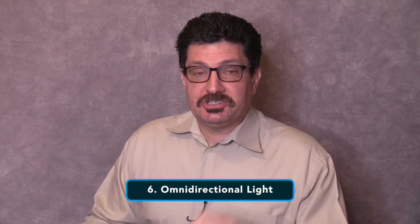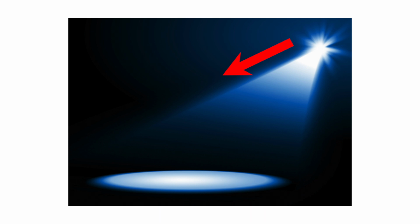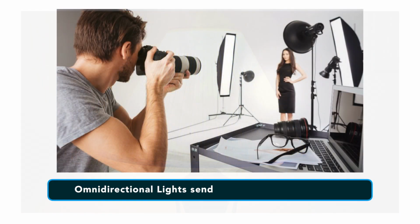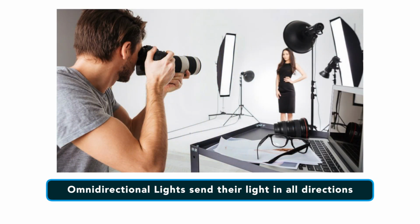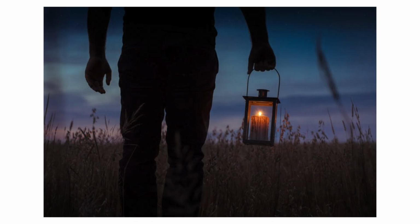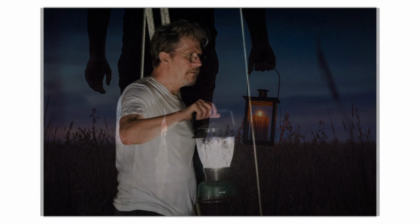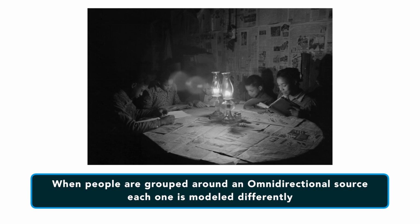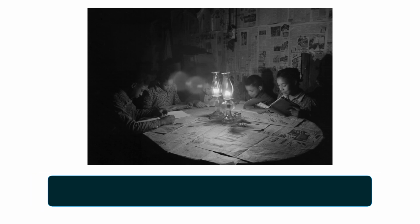Number six is omnidirectional. Most film fixtures shed their illumination in broadly one direction. But of course, most light sources in day-to-day life aren't that discriminating, throwing rays of light all around in every direction. Omnidirectional lights send their light in all directions as well. They create very interesting images, particularly when they are handled, such as an actor holding a lantern walking around at night, for example. When people are grouped around an omnidirectional source, each one is modeled differently.